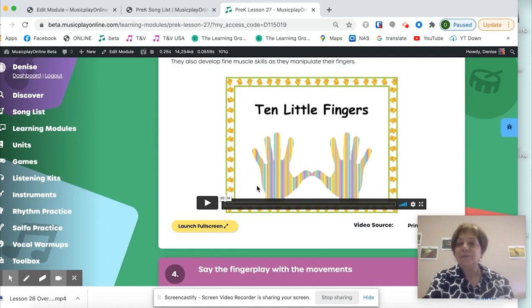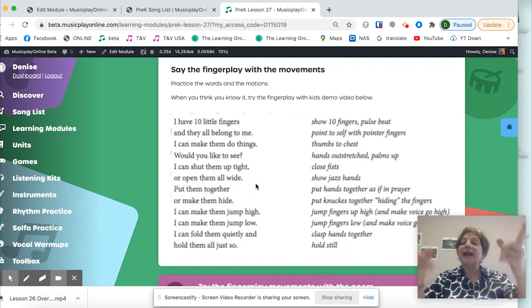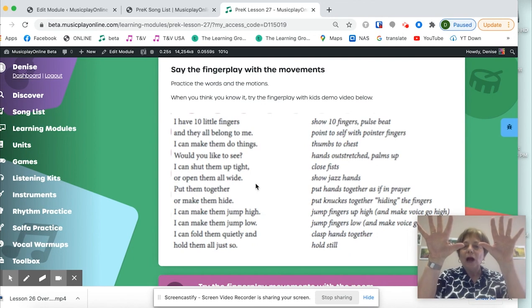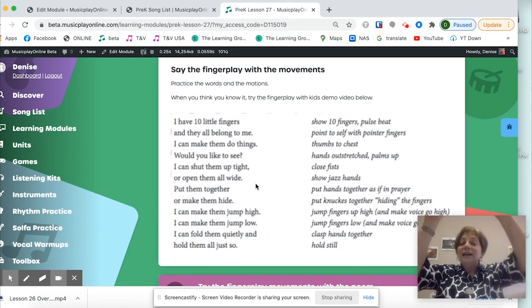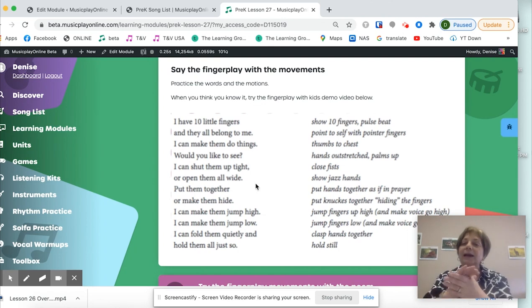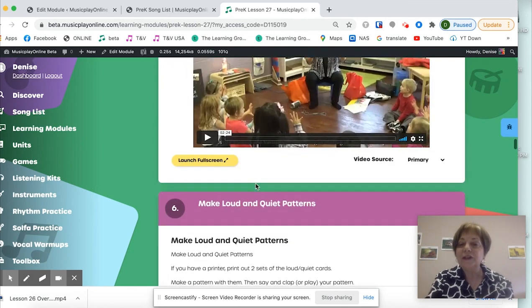The 10 little fingers finger play is fun. I'll use this. I have 10 little fingers and they all belong to me. I can make them do things. Would you like to see? I can shut them up tight or open them all wide, put them together or make them hide. I can jump them high. I can make them jump low. I can fold them quietly and hold them all just so. And you have achieved quiet in your classroom. I do the movements again in case you need extra help.